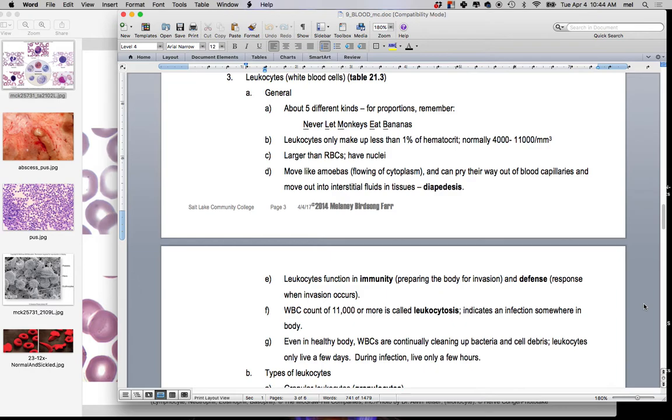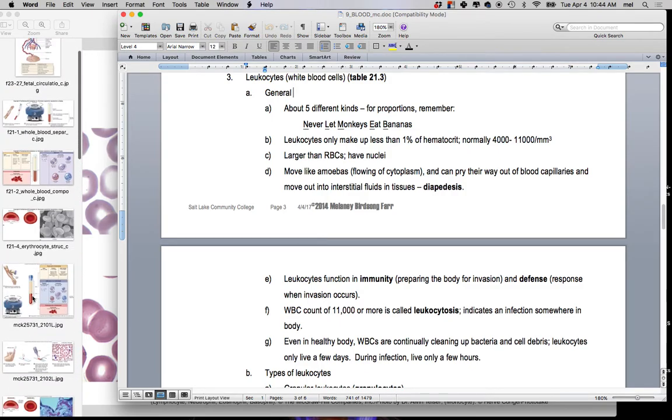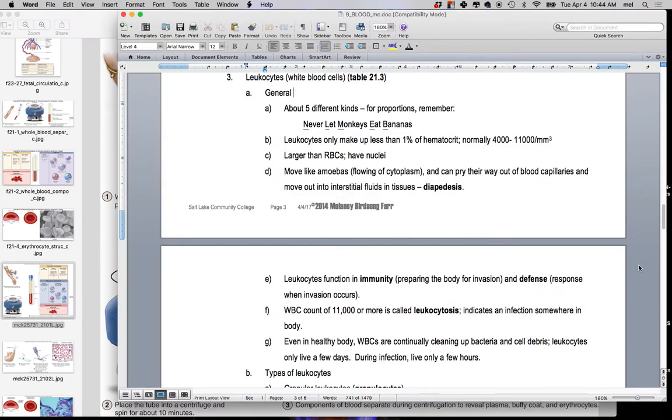Now that's assuming that you don't have any kind of infection. If you have an infection, then proportions will change, okay? So never let monkeys eat bananas. They, at the best of times, are not very abundant compared to red blood cells. Remember that both the white blood cells and the platelets combined only made up 1% of hematocrit. This would change dramatically if you had some kind of pathogenic infection, but it's still pretty small.